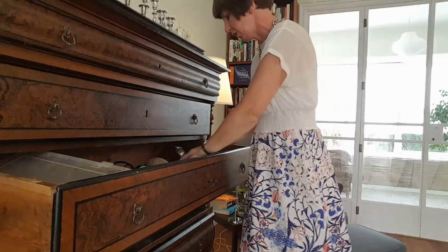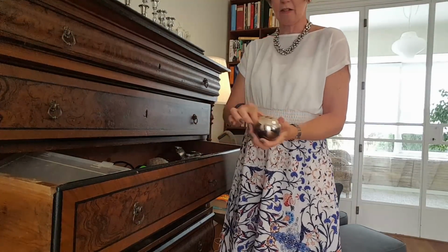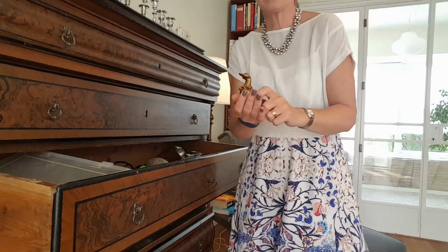I'll move things around. Okay, and these ones I like, they're a bit messy. These are for tall candles. Keep those. Okay, and this is a wee ducky.